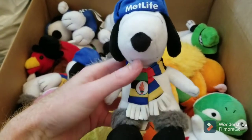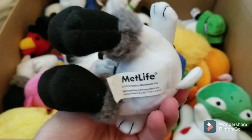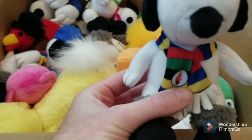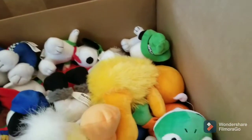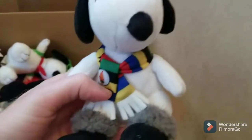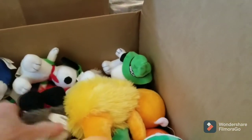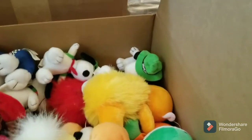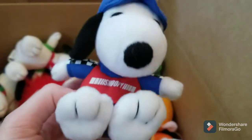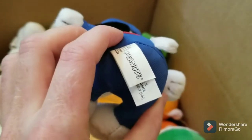So first up is this MetLife Snoopy. These will be good because you can lot them up together. It looks like they might also have... well, maybe that's not the Olympics. I'm not sure what that is. I don't think that has anything to do with the Olympics. But it's a bunch of little Snoopies. They're all the same exact Snoopy, it seems. So that's either good or bad. But they're all this blue Snoopy with the little scarf with the fire on it. At least these 4. Oh, that one's a different one. This is Snoopy. It kind of looks like NASCAR Snoopy almost.